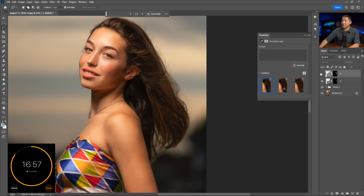So this is the before and this is the after. I love the fact that the hair looks so realistic. So, big win for the generative fill in there. Not like in that second one or that third one.